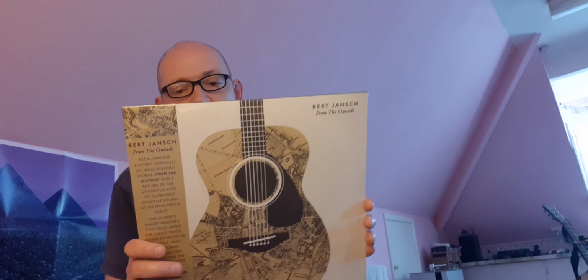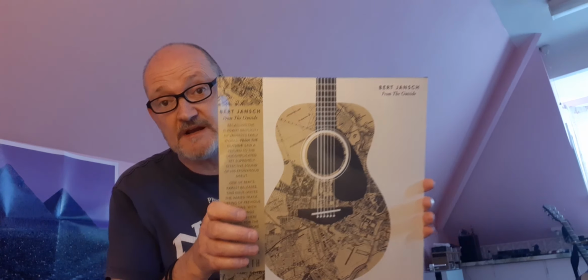Yeah, fantastic. Okay, and the next one is an album called From the Outside. This one's sealed as well. I haven't managed to play this one yet, but this is recalling the elegant simplicity of Jansch's early works. From the Outside saw a return to the uncomplicated yet supremely effective sound of his eponymous debut. One of Bert's rarest releases, this issue unites the varied track listings of various previous versions, with many songs appearing here on vinyl for the first time in more than 30 years. Limited edition on gold vinyl.